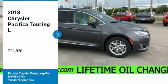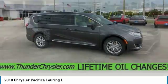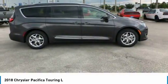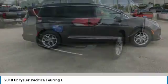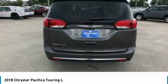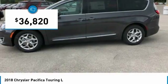Stop by and take a look at the 2018 Pacifica. The Pacifica crossover features the driving attributes of a sedan and the utility and space of a minivan or SUV. The Pacifica has top-notch safety scores, an upscale interior, and a spacious cabin that leaves room for your family to grow, and is priced below $40,000.